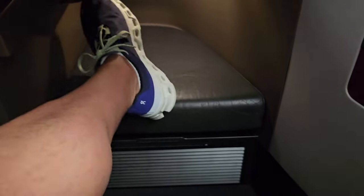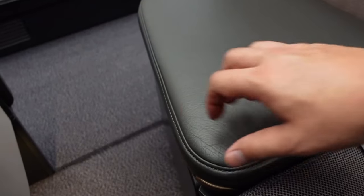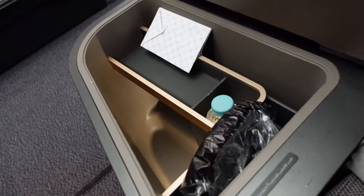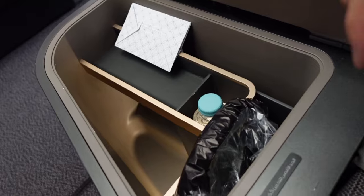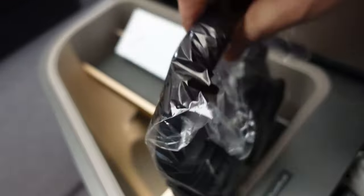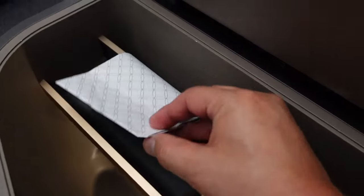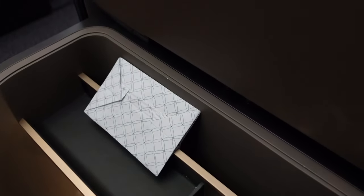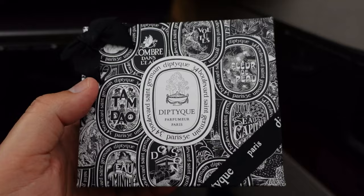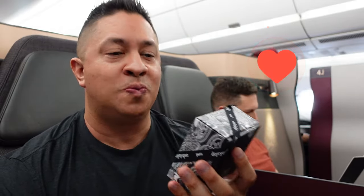Once you figured it out, there was plenty of space for my feet to stretch out. There was a storage compartment right next to the seat, which contained these noise-canceling headphones, which actually did a really good job at blocking out the noise during the flight, and also this bottle of water. There was a rolled up blanket and pillow, and also an amazing amenities kit from Diptyque. Let me tell you, this stuff smelled amazing.